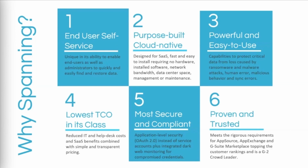We use application level security with OAuth 2.0 instead of service accounts. We also have integrated dark web monitoring for compromised credentials. We're proven and trusted. We're in AppSource, we're on the Google Marketplace, and we have top customer rankings as a G2 cloud leader.